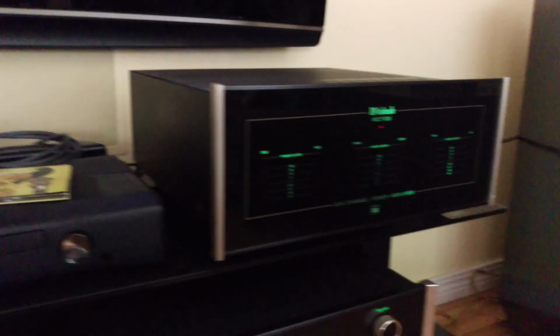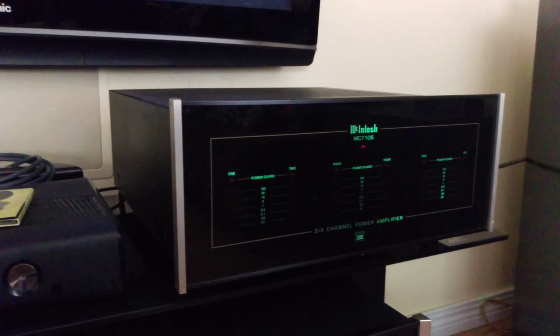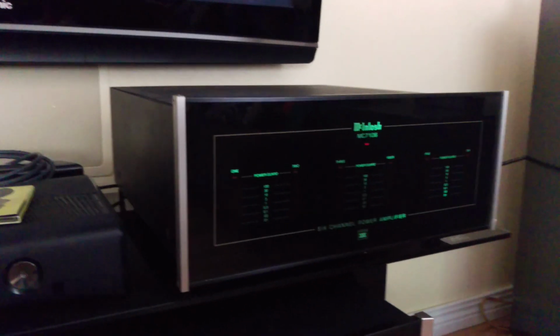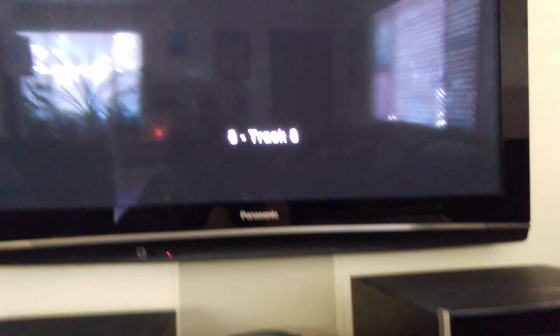The surround sound is powered by the McIntosh MC7106. This is 100 watts a channel, 6 channels into 8 ohms, but I have 4 ohm speakers, so they're 160 watts a channel. Except for the center channels, they're 2 center channels, 8 ohms, 100 watts a piece, one there and one behind the picture.